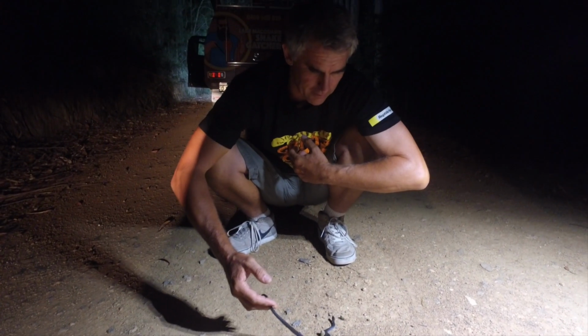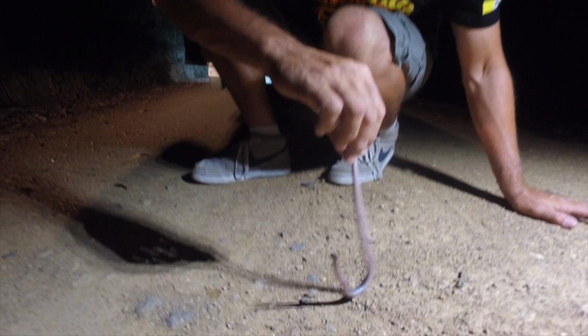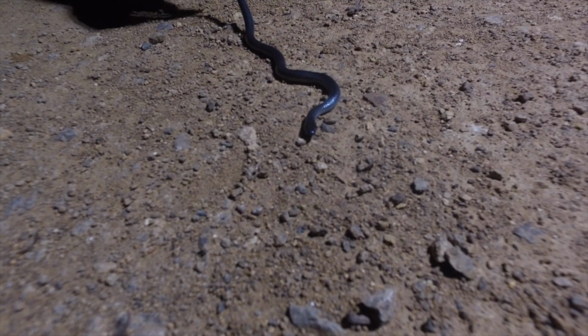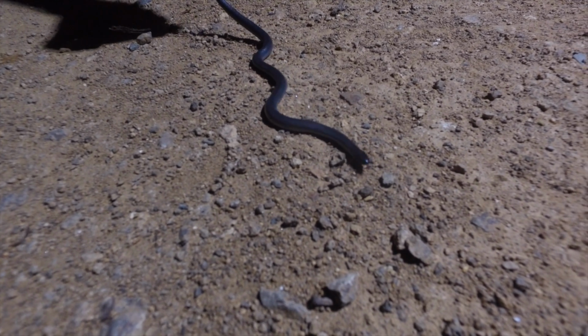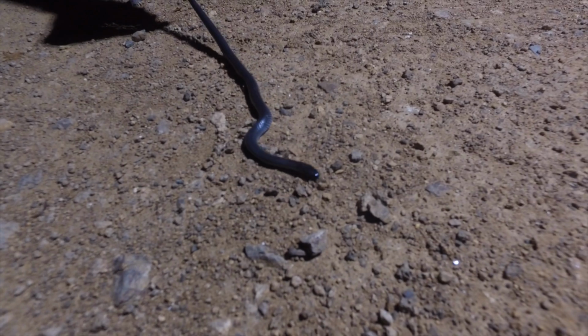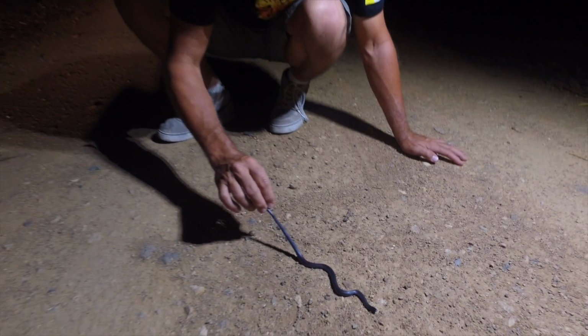Another cool little find. A small-eyed snake. Given the name because it's got these tiny little beady eyes that sit almost a little bit further forward on their head. Gorgeous little snake. Once again, Eagle Eye Zach was on the case.